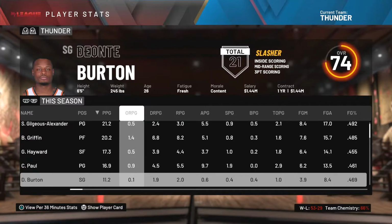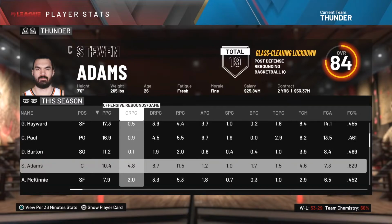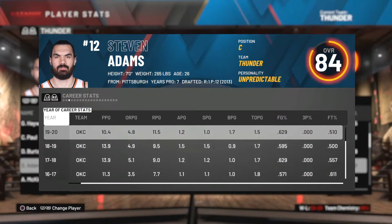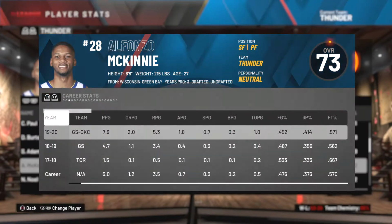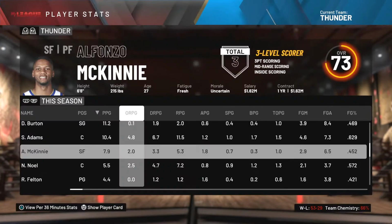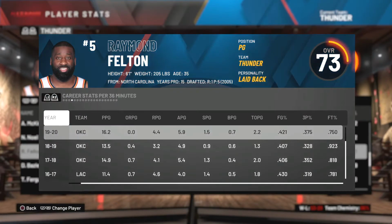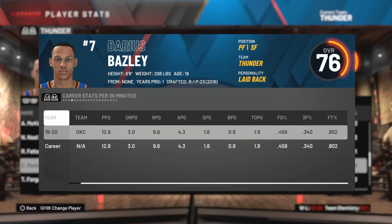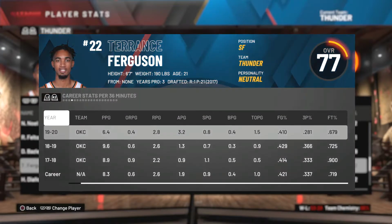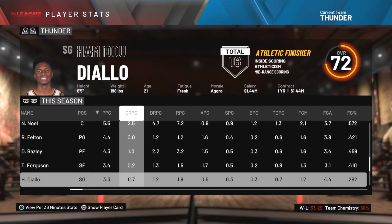CP3 with 17 and 9.7. And Deontay Burton off the bench with 11. I like that. Steven Adams, 10 and 12. Here's Alfonso McKinney, who did not play much for us after we traded for him. I think we traded for him. So Noel with some decent points there. Baisley didn't really get him going. Did play him in G League for most of the year. Ferg, rough season. Diallo, when he played, sucked.